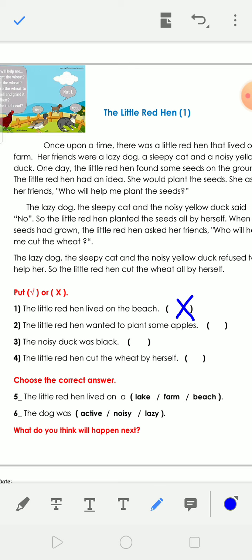Now number 2. The little red hen wanted to plant some apples. Right or wrong? Great, it's wrong also, because the little red hen wanted to plant some seeds. Very good of you. So right, wrong here. Number 3. The noisy duck was black. Is it right or wrong? Perfect. It's wrong because the noisy duck was yellow. Great. So right, wrong here.